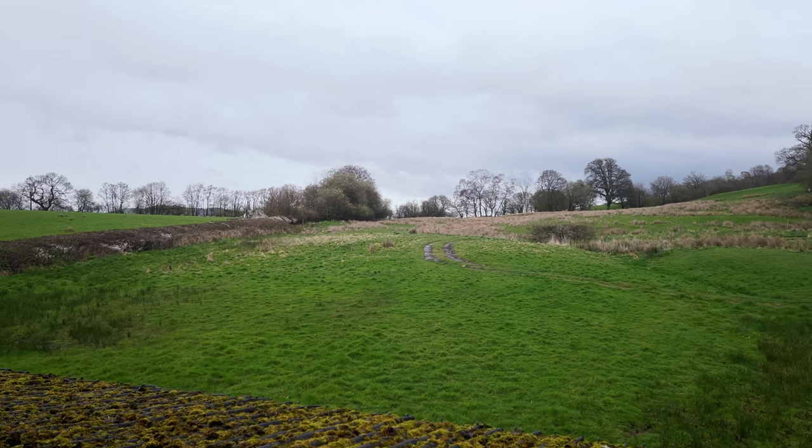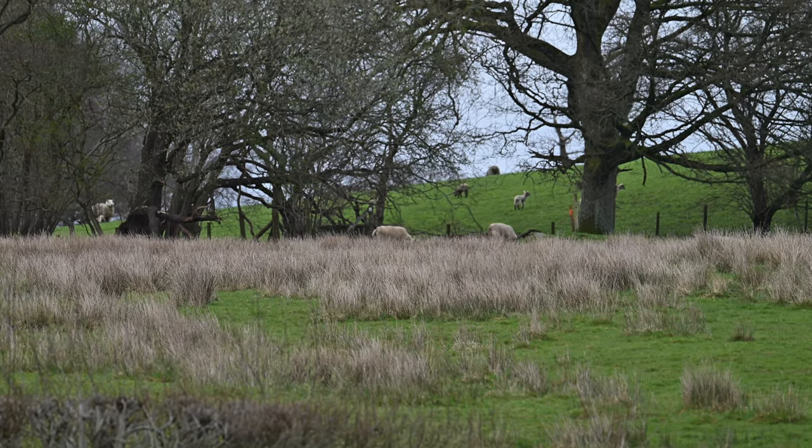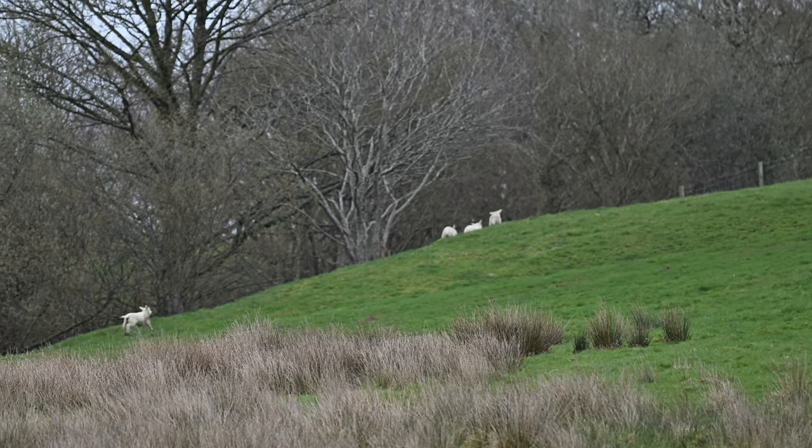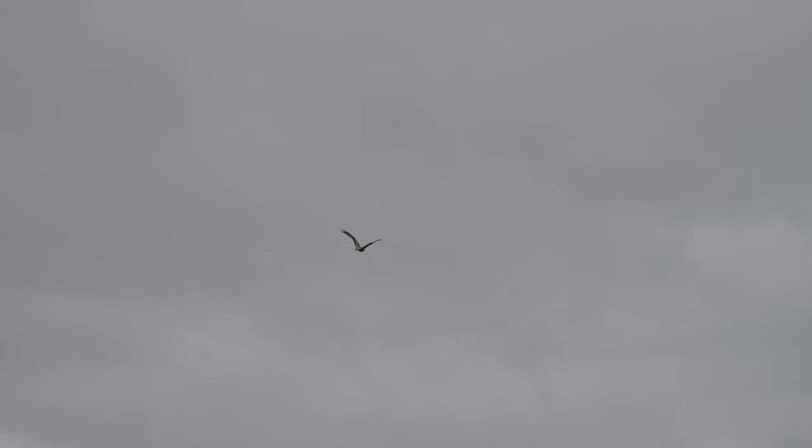As we waited for the main event to start, we could see some of the kites gathering in the distant trees and these little lambs gambolling up the hill. With the kites beginning to gather overhead, it gave us a good opportunity just to get our eye in and practice what we were going to do. And here comes the main event.